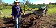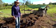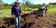Hi, Geoff Lawton here, and I'm inside what I've been calling the chicken tractor on steroids. Except there are no steroids here. This is a naturally fed system. These birds have no input of grain.